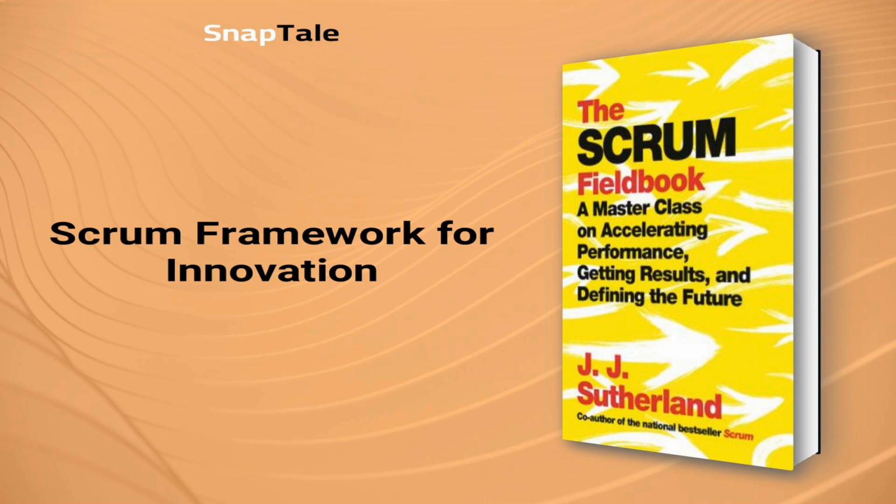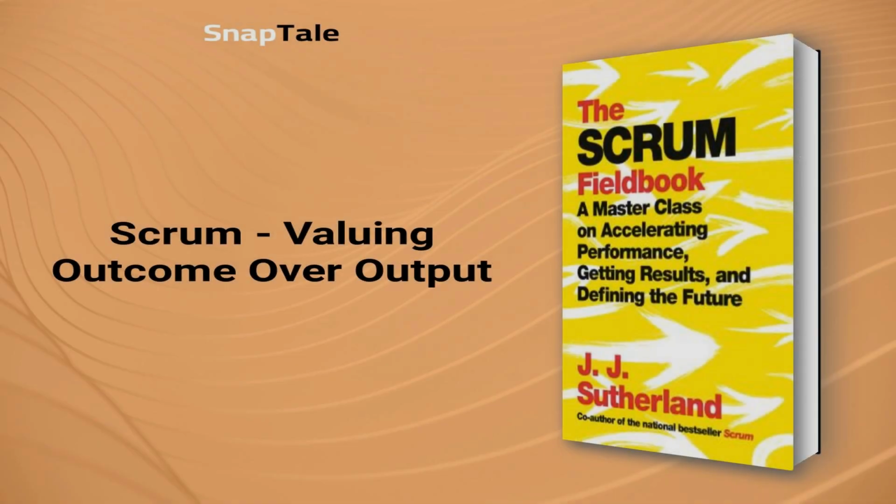Scrum allows teams to operate autonomously, decide on their backlog, and solve problems as they arise. With frequent reviews and retrospectives, teams can experiment and refine ideas quickly, leading to better results and a higher chance of success. Scrum, valuing outcome over output.